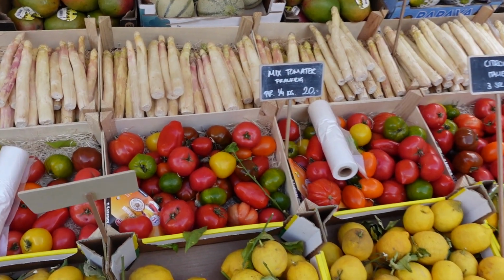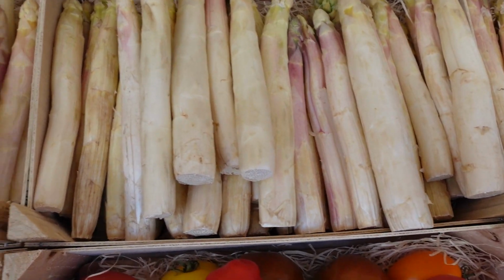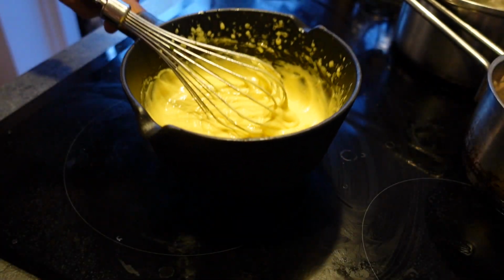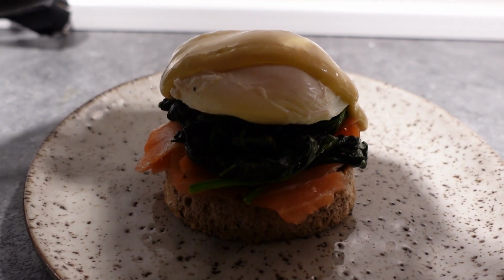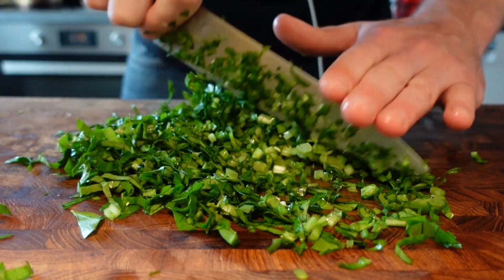Thank you for joining me. I hope you enjoyed this look at a very unique and coveted springtime vegetable. Even if you can't find white asparagus where you are, I still recommend learning how to make hollandaise, because it's also really tasty on green asparagus and on your homemade eggs Benedict. So get cooking and enjoy those spring vegetables while they are still around.